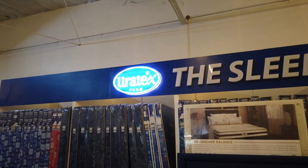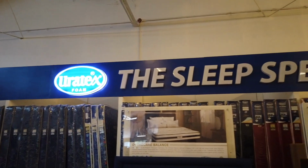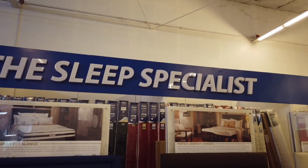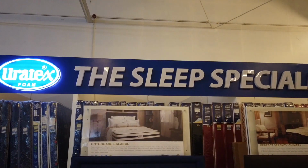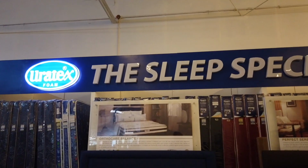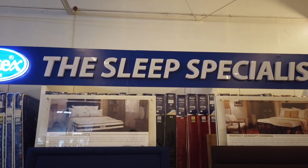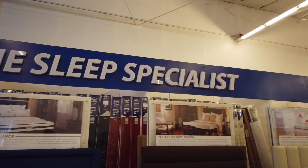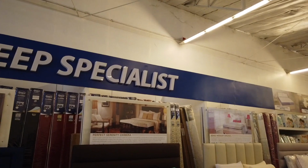What you're looking at here is the Eurotex foam. Eurotex foam is the competition of Mandaue Foam as the mattress maker here in Cebu, a Philippine product for mattresses. So Eurotex foam makes OrthoCare balance foams, pocket springs foam, latex foams, memory foams, and they have premium quality, also what they call first class quality, and then downgrade from that one for the local quality.